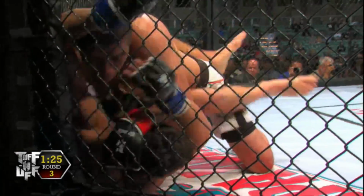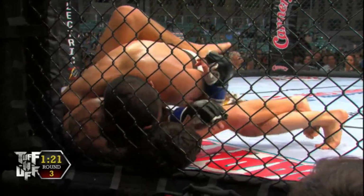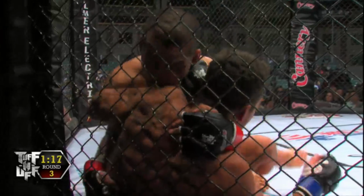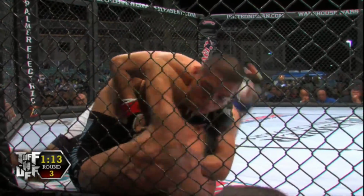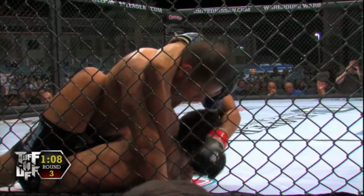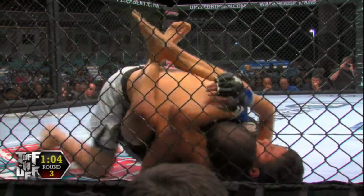One thing to pay attention to, though, is that Van Der Lee does have really long legs. He has been trying to sneak those legs up. It's going to be difficult for him to secure a triangle and actually finish from this position with his back up against the cage like that, but that is something he has been moderately threatening with throughout this fight when the fight has been on the ground. Castelan grabbed Van Der Lee's head there for a second, but Van Der Lee immediately popped up.